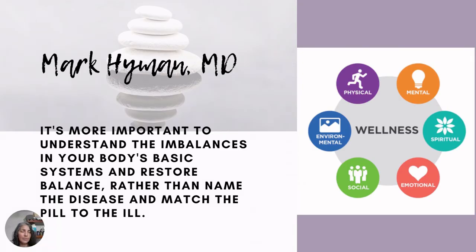So one of my favorite quotes as I was doing my research is from Dr. Mark Hyman. It's more important to understand the imbalances in your body's basic systems and restore balance rather than name the disease and match the pill to the ill. Because when all is said and done, how our bodies work and do what they are designed to do comes down to how we take care of them on a daily basis. We can make small intentional choices every single day about our food, about our movement, and even how we relax at the end of the day that can have a huge impact on our health.